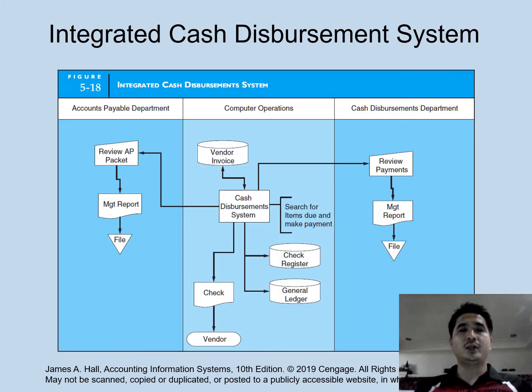So for the integrated cash disbursement system, as you can see, starting from the overview using the DFD, going to the basic technology, going to the advanced or integrated systems, you can see that the cash disbursement is less complex compared to the purchase. You can see fewer flowcharting symbols or diagrams used.